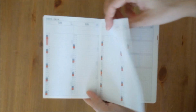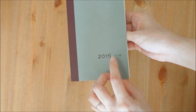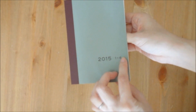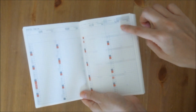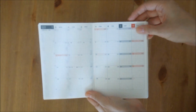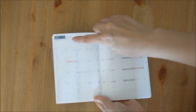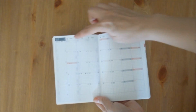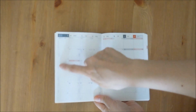So that goes on to December, even though it's from January to June. The 2 months on one page goes from January to December on the pages here. And then it goes straight directly to month on 2 page spread. It's a Monday start. So Monday to Sunday, the Sunday is highlighted in red, and on the side column here there's a to-do checkbox.